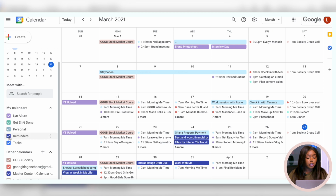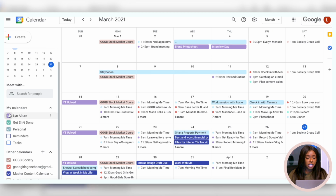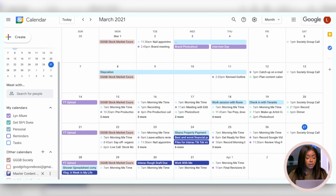You're also able to turn on and off other calendars. So I don't use the reminders or the tasks. So those are always off for me, but I can turn off personal if I wanted to. I can turn off everything Lynn Allure related if I wanted to, or Get Ish Done. Or even some of these calendars here, I can also turn on or off if I wanted to as well.